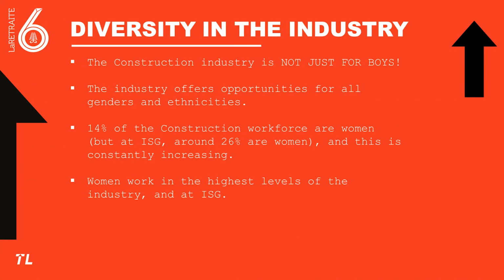I get asked many times, so is construction just for boys? Absolutely not. There are so many opportunities for a variety of genders and ethnicities within the communities where we operate. For instance, on gender, females make up, on average, 14% of the industry in the sector. But it's not at ISG, that's more around 26%. And actually, we have 2 ladies on our board at the highest level operating in our company. Our Chief Operating Officer, Zoe Price, is on our board, and we also have our Chief Financial Officer, who's on our board too, who's also a female.